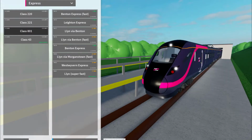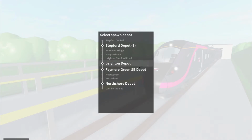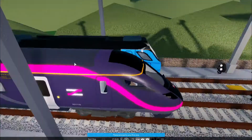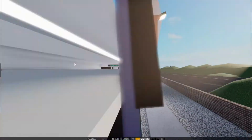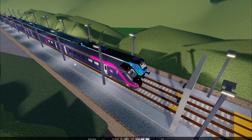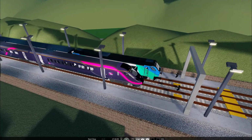Now, the one that everyone's probably been waiting for. I won't keep you waiting any longer. This one. The 801. Now, North Shore Depot is changed, so I'll spawn there. So remember the building. Oh, you can go first. I'm not really going to run. No. Yeah, thank you.